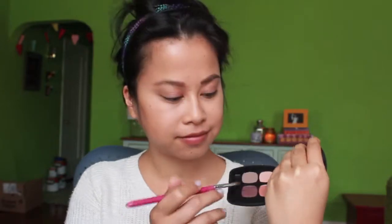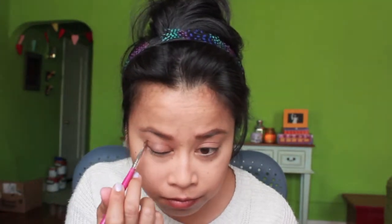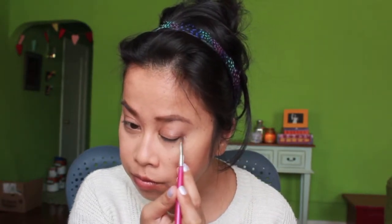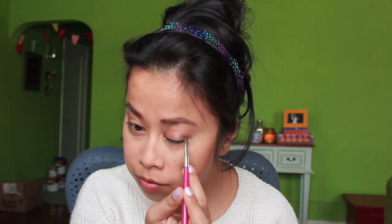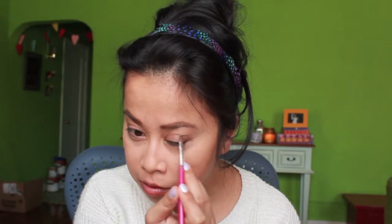All right, time for Euphoria. It's this purpley color. It's such a jewel tone, beautiful shade. Going in with a detail brush and just working it into the outer eyelid area and concentrating the color most on the outer area. And then I'm going to go in with another brush and blend it out. But yeah, it's a beautiful gem color shade.